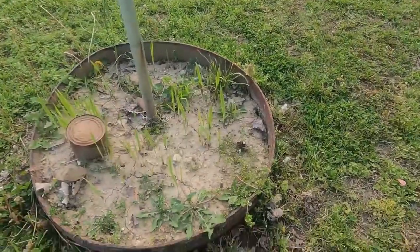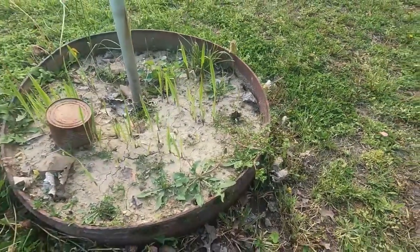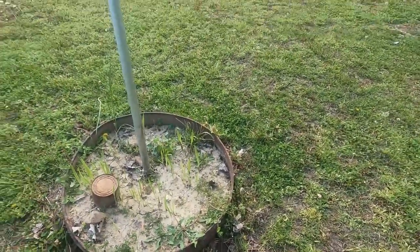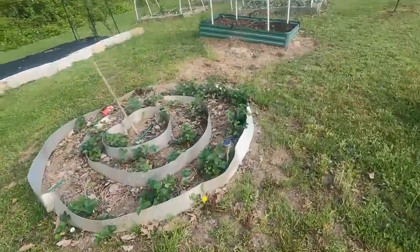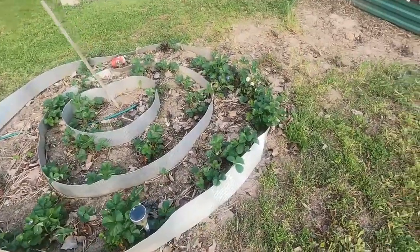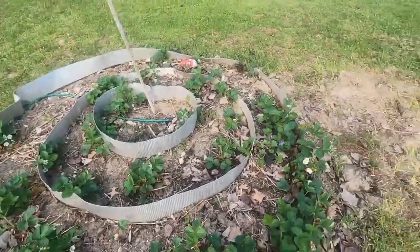This is a flower garden where I put glads in. And all those little glads that you see coming up overwintered in there. They were the little babies that didn't have a big enough bulb to actually pull out. The round strawberry bed I haven't done anything with. As you can see, they're starting to bloom. So I'll probably just put a little fertilizer on this one and leave it be.